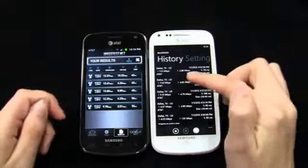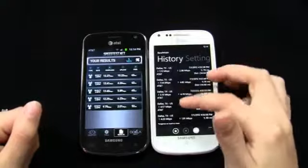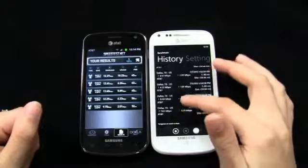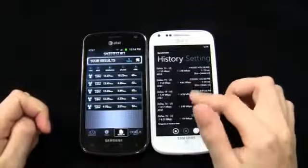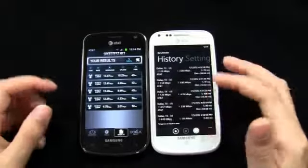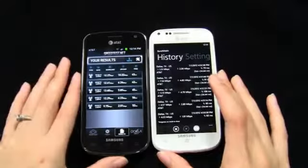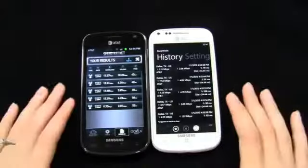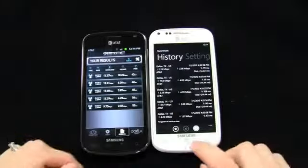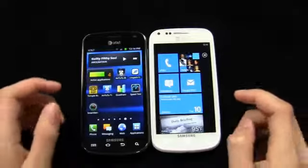And then on the Focus 2, definitely not as good. We're getting about 7.5 megabits per second. And then here we jump up to 8.4, 7.6. Again, these just could be inconsistencies due to the problems I've had with AT&T's network. But I will say, obviously, the Galaxy Exhilarate has much faster download speeds, but they are both LTE, and so a lot of this may just depend on coverage in your area.